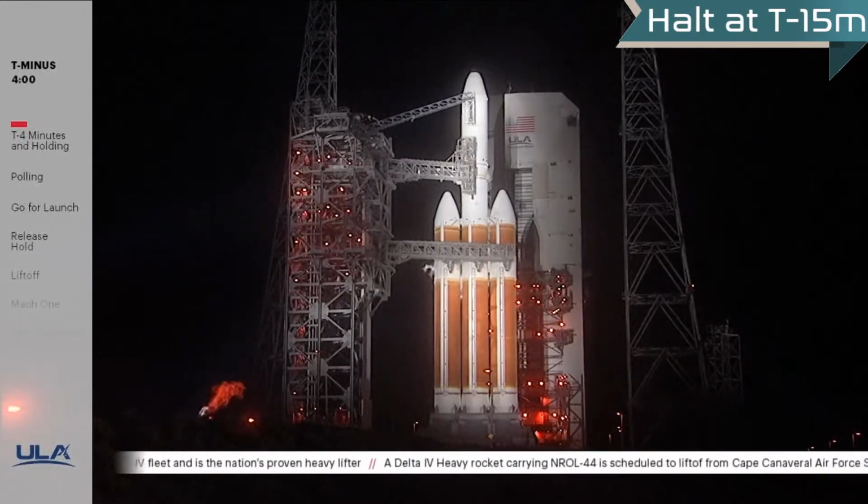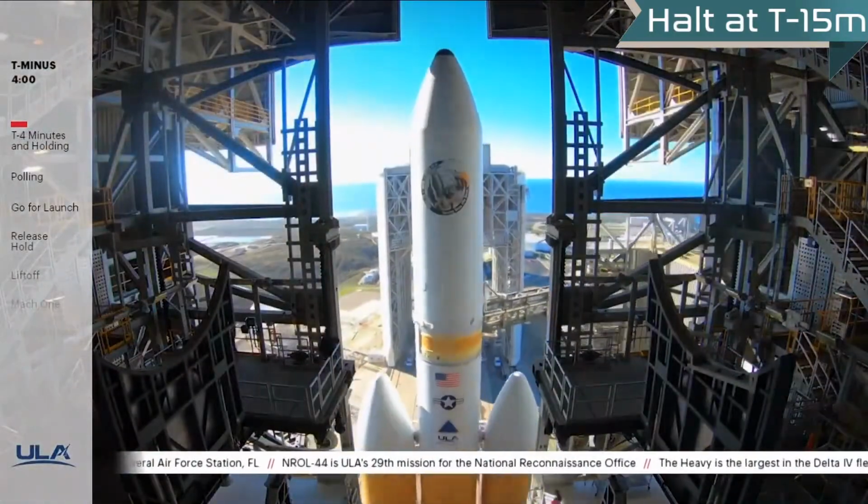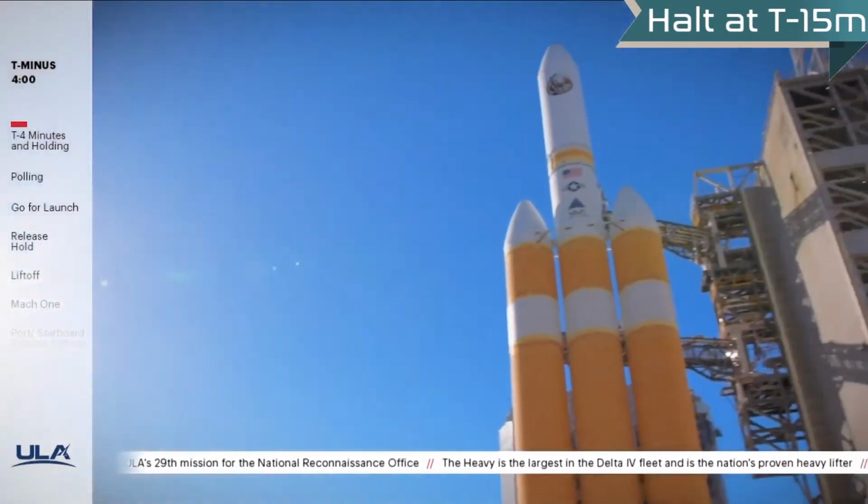As I mentioned earlier, today's launch is ULA's 29th for the NRO. While we stand by and wait for that new T0, let's take a look at the huge role the NRO plays in the security of our country. T-minus 3, 2, 1, 0.